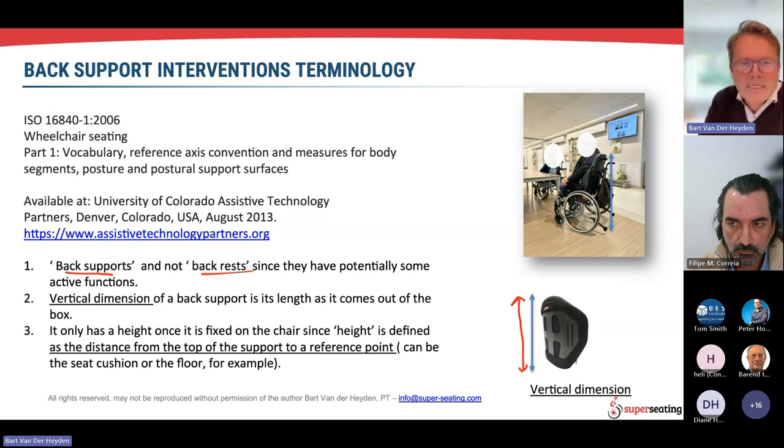Your height is, according to ISO 16840, defined as the distance from the top of your back support, this part, to a reference point. That reference point can be a seat cushion or the floor, and that's your back support height. So there's two things. You have the back support height, and you have your vertical dimensions. The vertical dimensions will be unique to a client. And that's the terminology that we've got to use. Makes a lot of sense, so we all talk about the same thing.